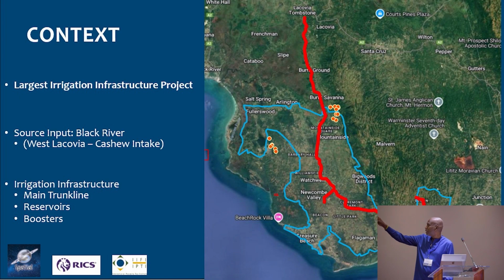So graphically, I'm not sure if you can see, and we can't dim the lights because I hear you have to get on a ladder and unscrew the bulbs. But you get the red line. The red line indicates the track of the main trunk line. It's coming from the Black River, which is our major river in the north, and tapping on an intake at Cashew in Lacovia, and comes south to service the project area.